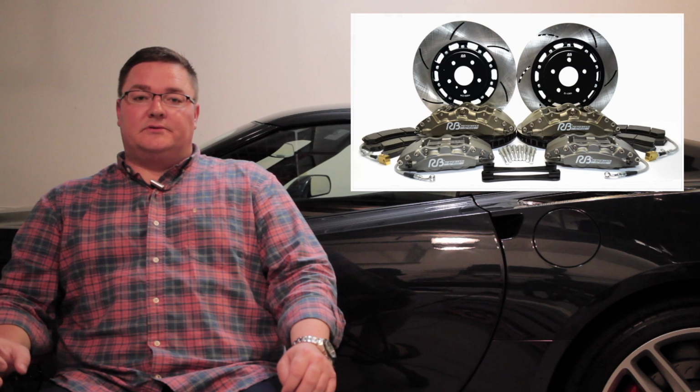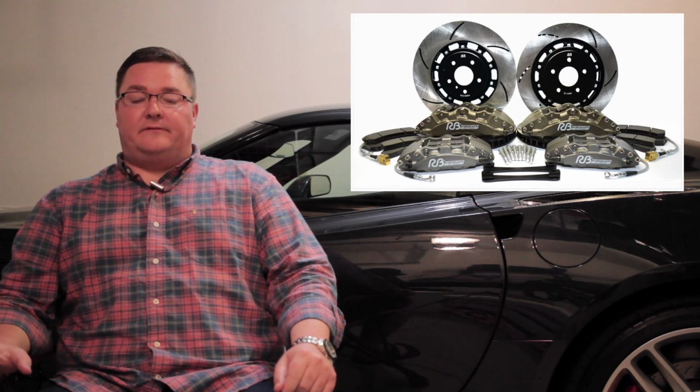I believe I saw somewhere where a set of brakes and rotors, non-OEM brakes and rotors, were around $4,000. The combination of the special required services plus the high price of replacement parts led me away from the Nissan GT-R. It's a similar story for the 911.